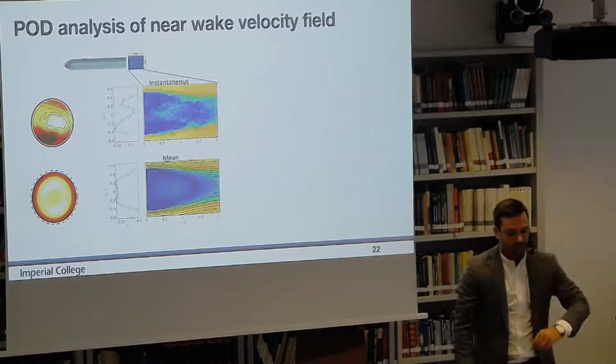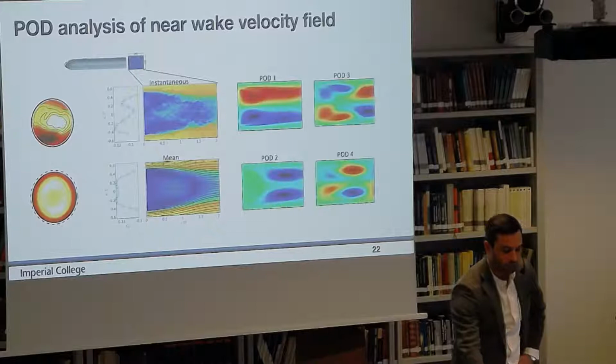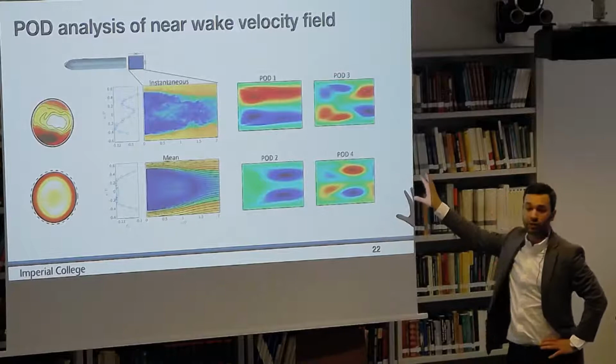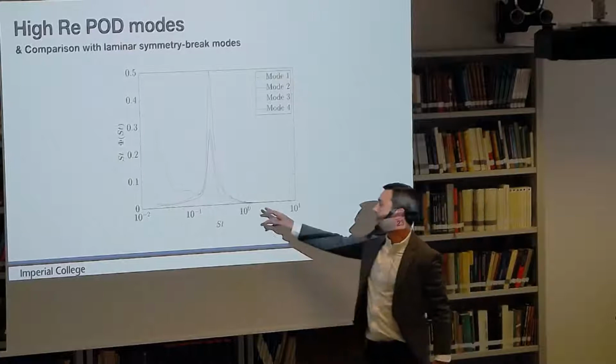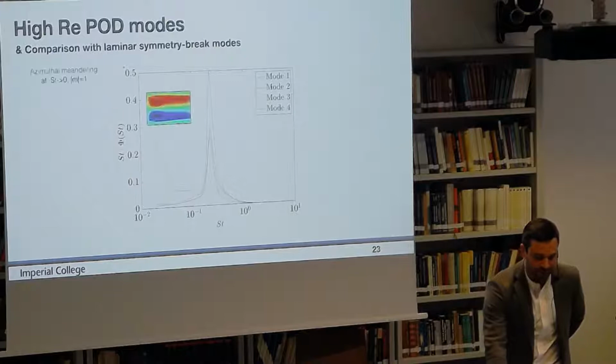Okay, all this I showed you till now was based on pressure. What Tai Hangs did recently was to analyze also the velocity measurements. Despite the fact that the wake, as I showed you, was extremely chaotic or turbulent, the first few POD modes seem to be extremely coherent, as you can see here on the right-hand side. And trying to understand what these POD modes correspond to and how they relate to the symmetry breaking instabilities, we plot the power spectral density of the amplitude coefficients of the first four POD modes. We see a coherent peak at Strouhal 0.2, and we see a low frequency peak as well.